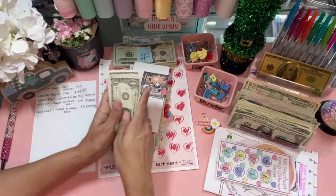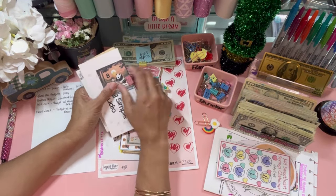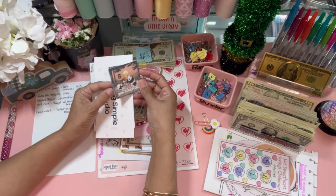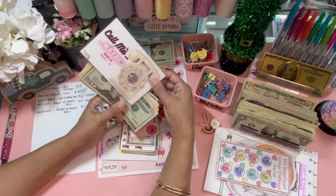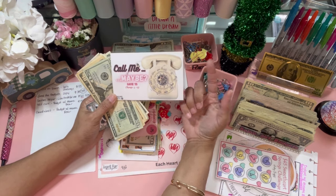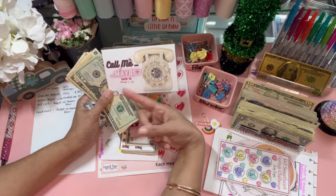And what I'm really excited to see is how much we saved, because I didn't add up everything. I did it once and I was like, oh, okay, that's a lot. But I didn't actually add it up. So altogether, I'm excited to see what that is. So this is from Living Simple Studios. It was called Call Me Maybe. It was another scratch off that we did during Scratch Off Mania. And we were able to save $75. It ranged from 3 to 13.